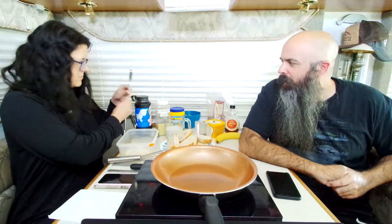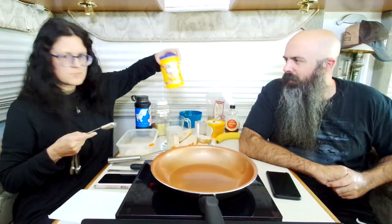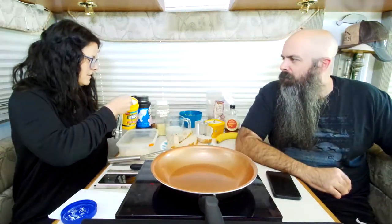Cornstarch. I'm going to do 2 tablespoons. You guys got that? 2 tablespoons cornstarch. I mean, it's written down in there.